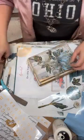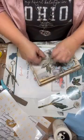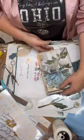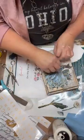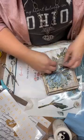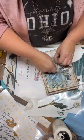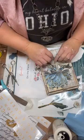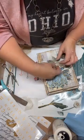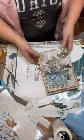I don't know, does that look springy or does it look Christmas? I think it looks Christmas still. Oh, does that make sense? Should the bow be facing this way instead, actually? And you can also hot glue it down if you, like I said, I was doing it the other way, but I think it's okay.